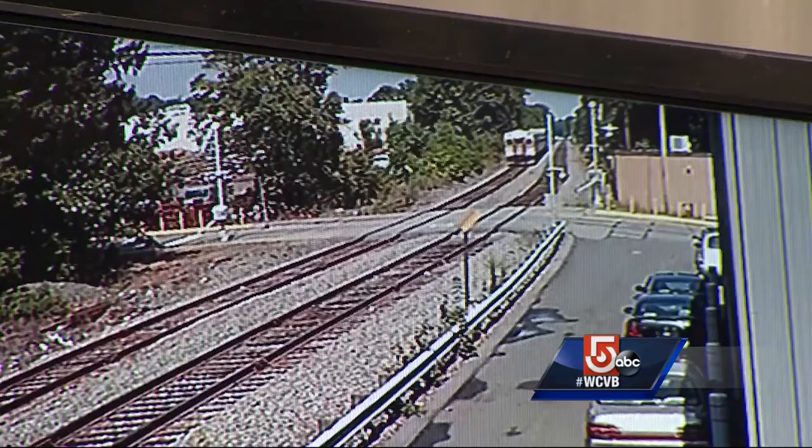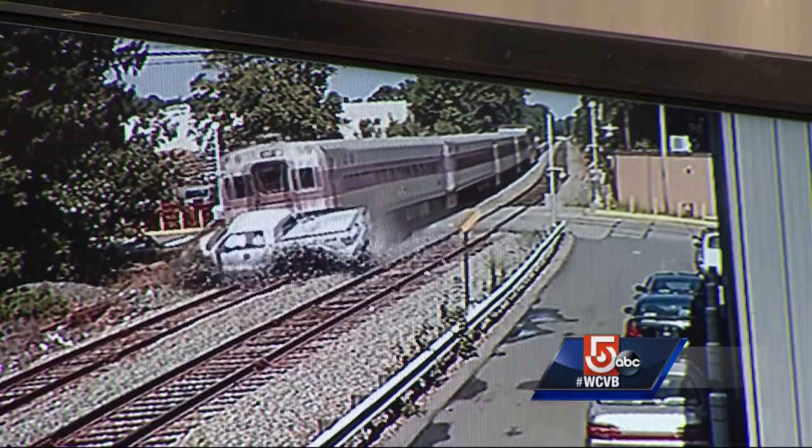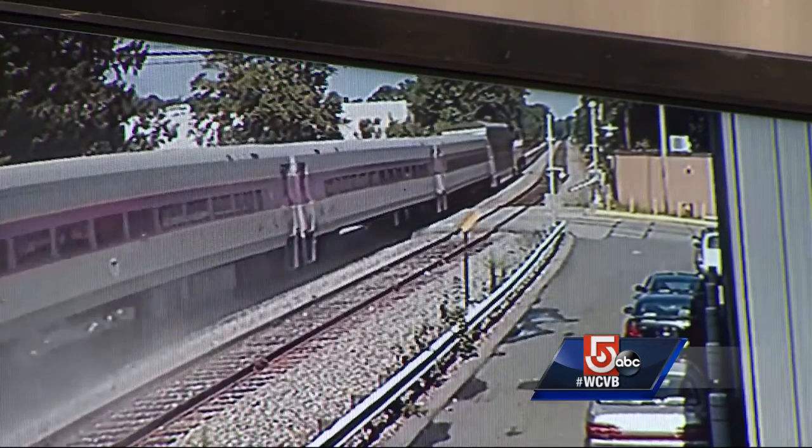Surveillance video from a nearby business shows the moment of impact. A pickup truck goes through the barrier arm and pulls right in front of the train just as it's entering the intersection. Stones go flying in every direction as the train pushes that pickup down the tracks about 100 yards.